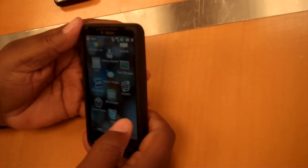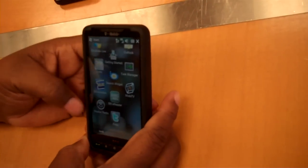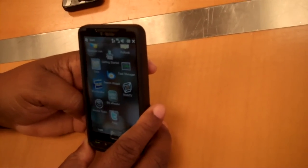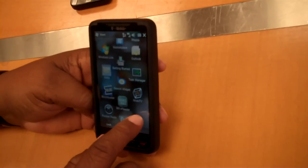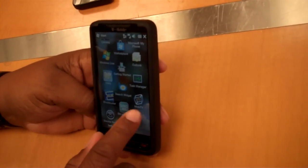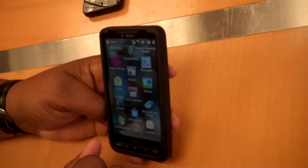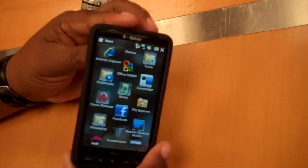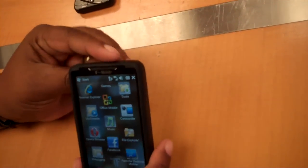By the way, the typing thing, I think a lot of iPhone users had trouble at first as well. So it might be kind of a learning curve, right? Okay. And this one also had Mobi TV, which I personally like as well. And that's it. So, three phones.